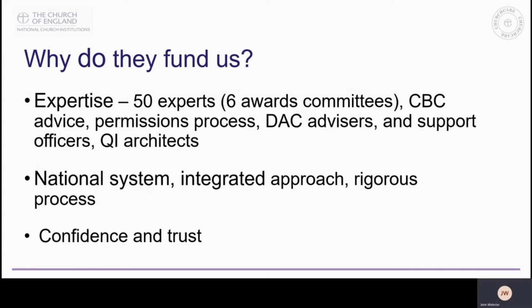So why do they fund us? We run 6 conservation committees made up of 50 experts drawn from the heritage sector. We also rely on a wider network of support that includes DAC advisors, church architects, and other professionals. These structures ensure checks and balances and a rigorous process, encouraging and rewarding good practice and raising standards. In addition, the programme supports heritage skills and capacity building in the conservation sector. It is a low-risk, high-impact programme that engenders confidence and trust.